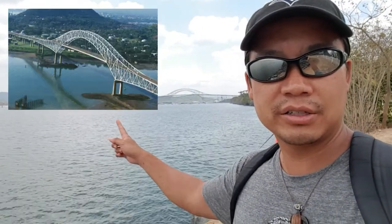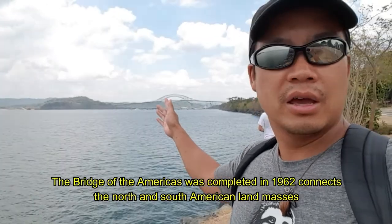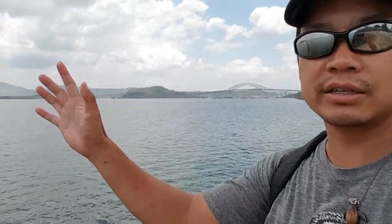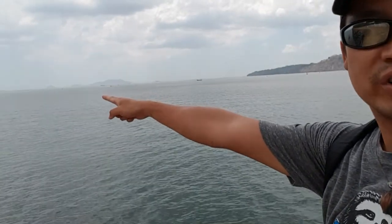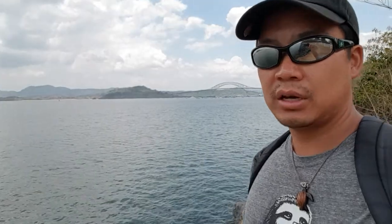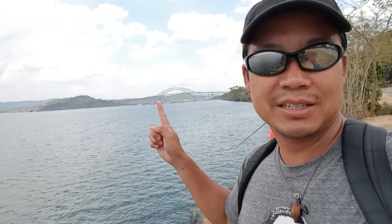So here's a nice spot for viewing the Bridge of the Americas. As you can see, the Panama Canal basically ends here, and cargo ships and cruise ships, whatever other ships, come underneath the bridge at this point, and then they exit out towards the Pacific in the west direction over here. So yeah, very nice structure, the Bridge of the Americas. I guess when America controlled the Panama Canal, that's what they named it. But yeah, right there. Very nice piece of history.